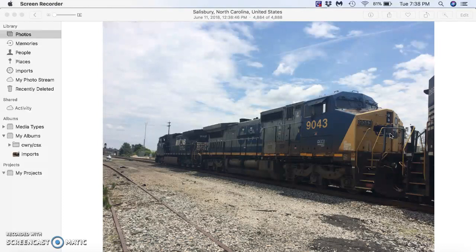Because this shot turned out pretty good, I thought I would do a little explanation on what these look like if you have not seen one. You've probably seen them in pictures, but I just wanted to do a little explanation on it.